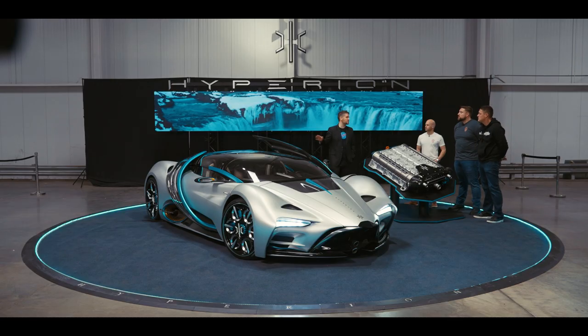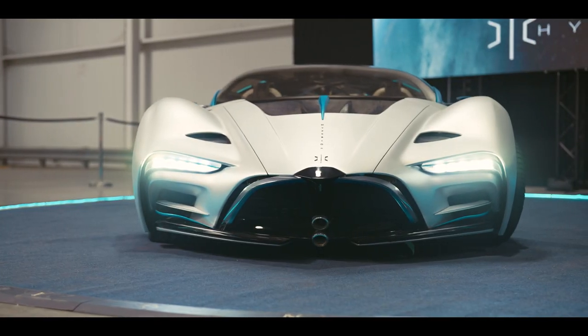So do you consider yourself more of just like an energy company that's putting it in the car really to show off and bring this to the world? Yeah, we are 100% energy company. The car is literally just a sales tool to get the idea across.